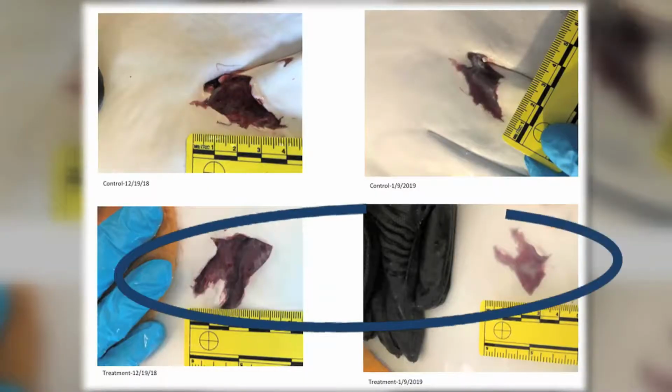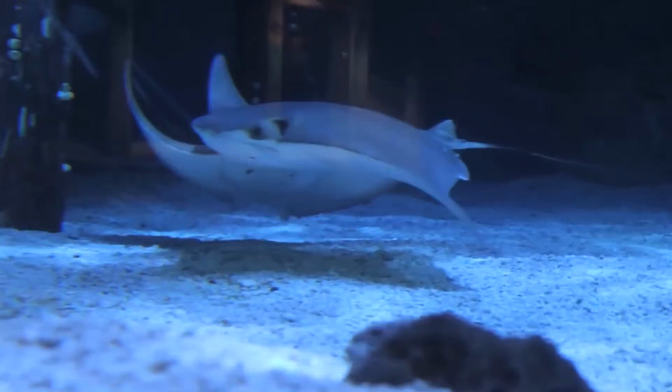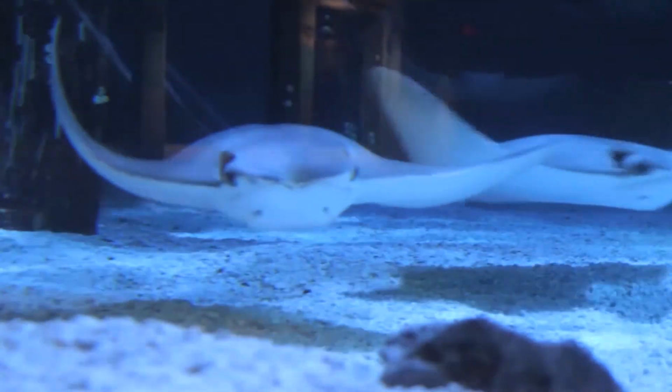So far I have 5 candidates in my study, and we have actually seen with 2 of our individuals, one in a control and one in a treatment group, that there is a pretty significant amount of healing that has happened with the laser and antibiotic combo. I'm encouraged by those results, and I can't wait to see when I collate it all together for a paper.